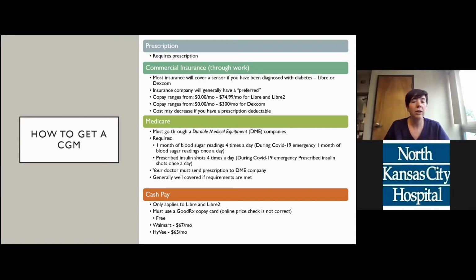So for the Libre and Libre 2, get a GoodRx card, which is free, and then go to Walmart or Hy-Vee. It still requires a prescription, so your doctor needs to call it into those places.